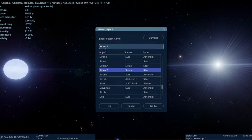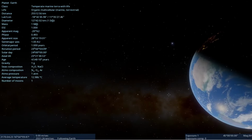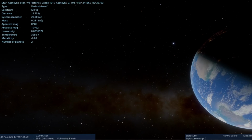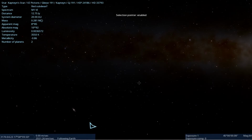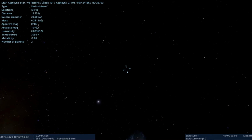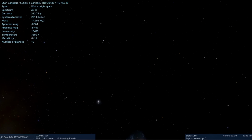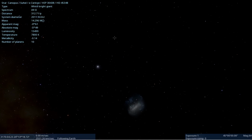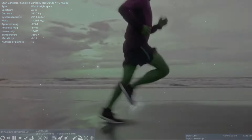Let's go back to planet Earth, and now let's see if we can find Kapteyn's Star and see where it is. That's the question. It's down somewhere. It's the Sun, obviously. And there's Kapteyn's Star with a visual magnitude of 8.85, so clearly out of the possibility of being seen with the naked eye. So roughly like that. Presumably this is Canopus. Yeah, there's Canopus. There's the Large Magellanic Cloud. So Kapteyn's Star is somewhere here, and it's moving very fast across the skies, at least in astronomical terms.